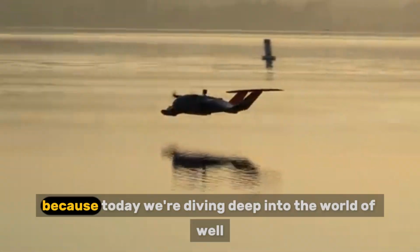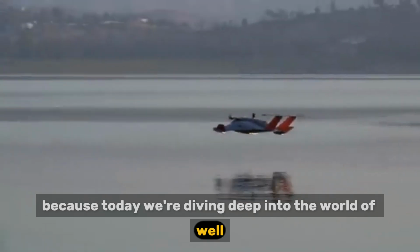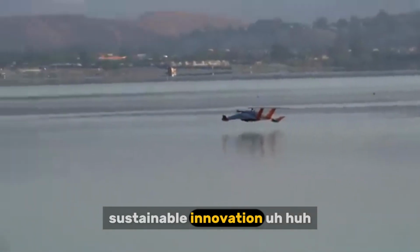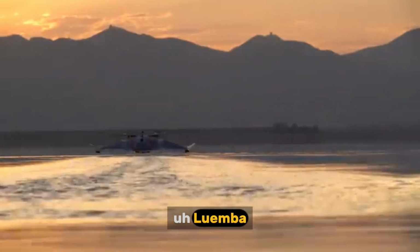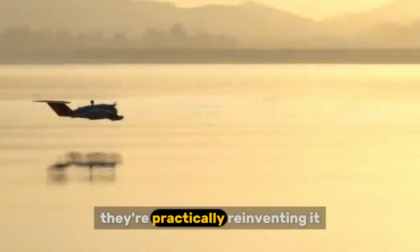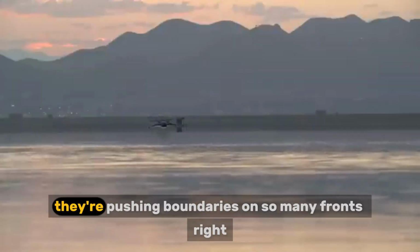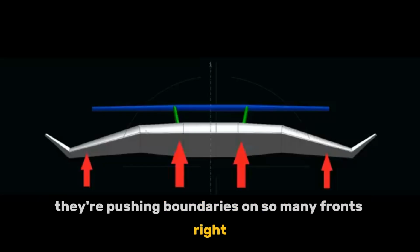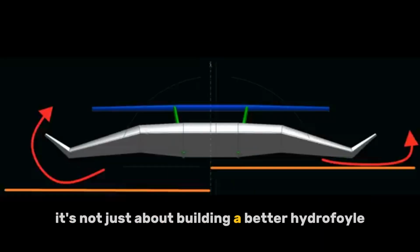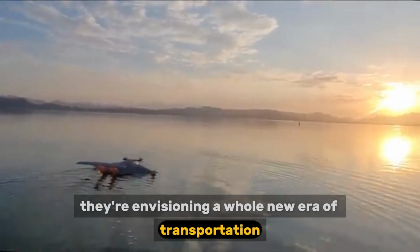Buckle up, everyone, because today we're diving deep into the world of, well, sustainable innovation. Luemba, it's a Costa Rican company, and they're not just building a hydrofoil. They're practically reinventing it. It's captivating, isn't it, what Luemba's doing? I mean, they're pushing boundaries on so many fronts. It's not just about building a better hydrofoil. It's like they're envisioning a whole new era of transportation, really.